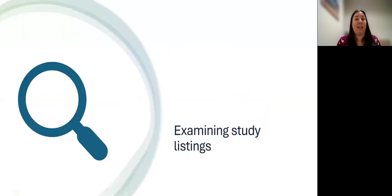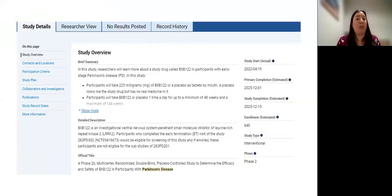Next we'll look at the different sections of a study listing. This is what you'll see when you first click on a link. On the left side are shortcuts for the specific sections, and on the right-hand side is basic information about the study, including the study type and study phase. The brief summary includes a short description with basic information about the study, such as the length and some information about the medication. The official title down at the bottom of the screen is used in study documents such as the protocol and the consent form.